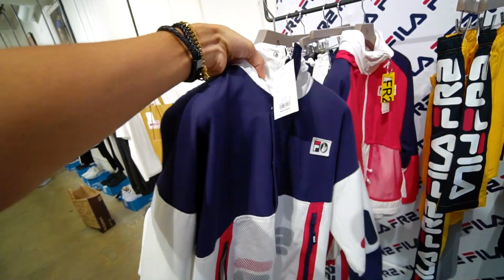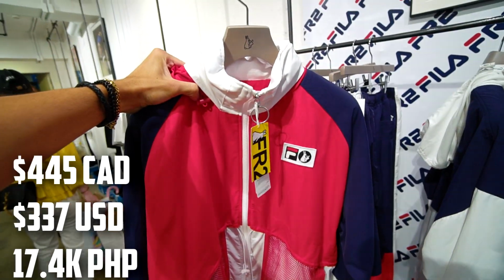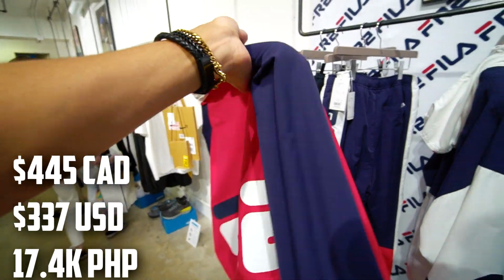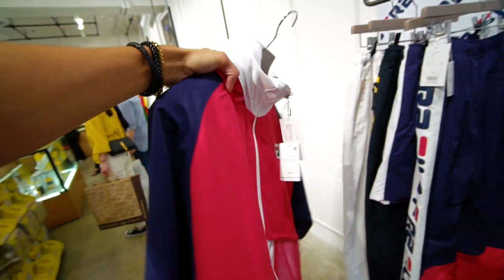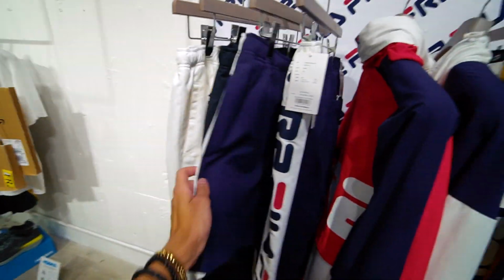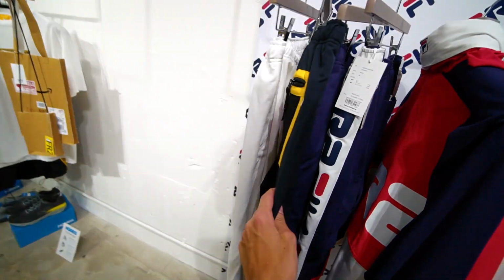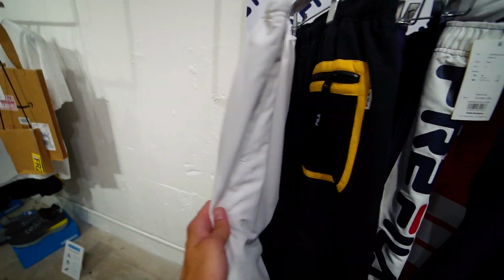So here's a look at a bunch of these jackets. Now they're really dope, but the downside is they're very expensive, and you might be like, what? 445 Canadian for a Fila jacket? No, it's not just Fila, okay? It's Fila and FR2. I might be a little defensive because I bought one, but yeah, they're pretty expensive pieces in my opinion, so don't go in here if you don't have some money saved for some splurging.